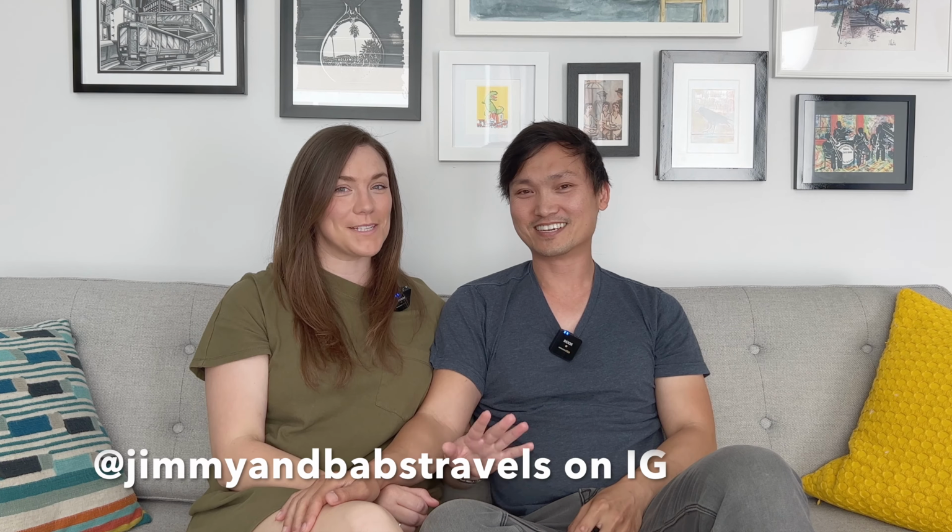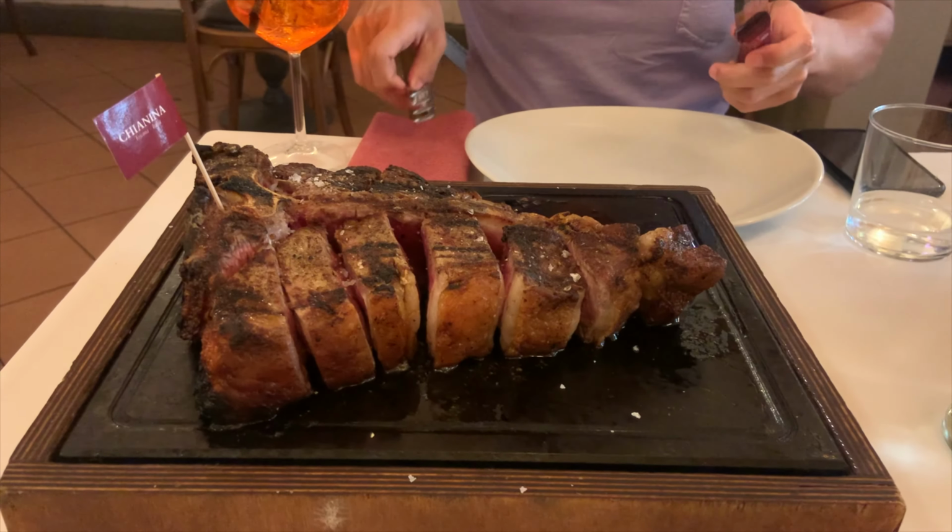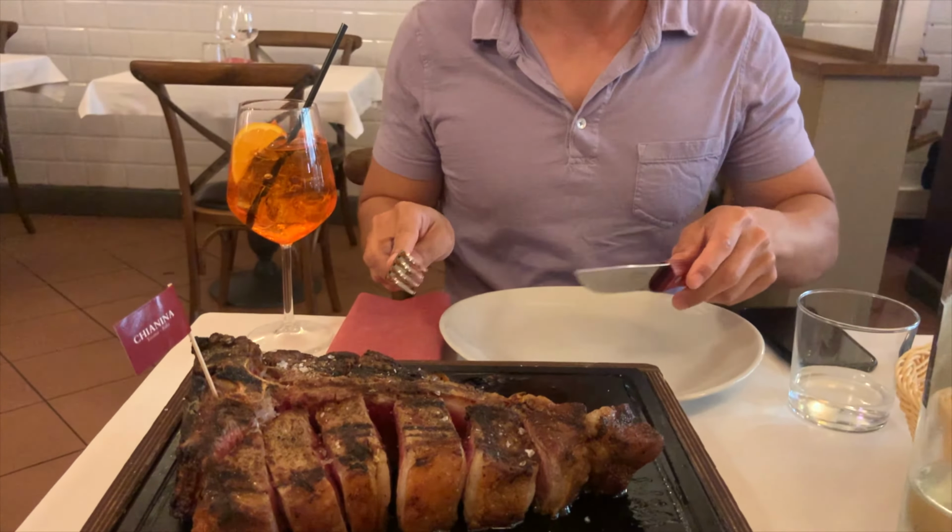Hey, travel friends. Today we're going to be talking about the most expensive thing you should eat in Florence, Italy. It is called the bistecca alla Fiorentina, otherwise known as the Florentine steak. There are actually a few things that make the Florentine steak really special and unique.